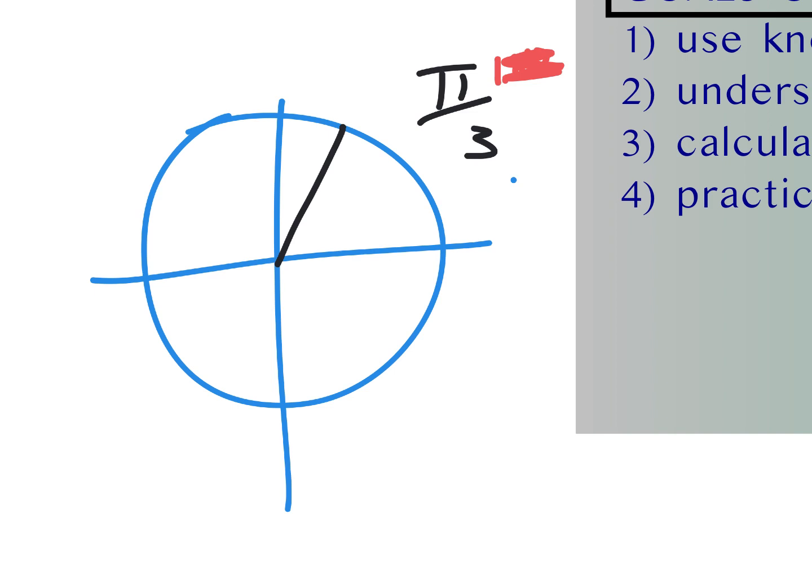So 1 pi over 3, this is 2 pi over 3, this is 3 pi over 3. And look at that. They're about the same. They're about 60s. In fact, they're exactly 60s. All right, so pi over 3s.